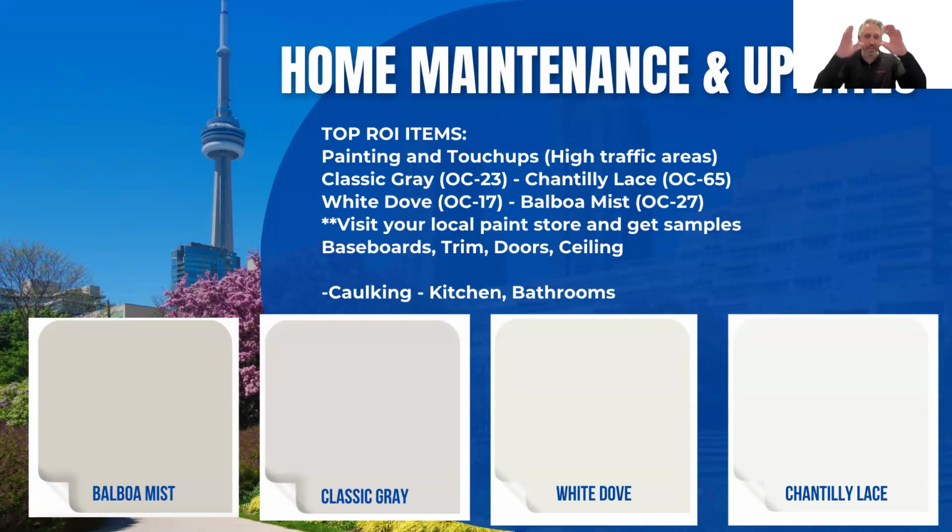Getting rid of the wallpaper will give a fresh feel and a fresh look, and make a difference for people. But you've got to look at it in the specific circumstances and just see how easy it is or how difficult it is to do. But painting and touch ups like this are your number one or number two return on investment item. I always like to say, if you're not going to get your money back and then some, it's not necessarily worth doing. Painting will get that back for you.